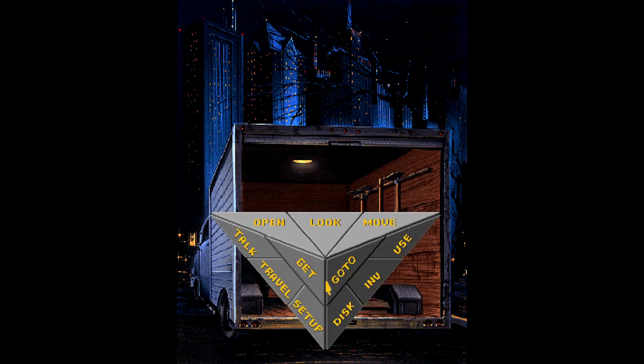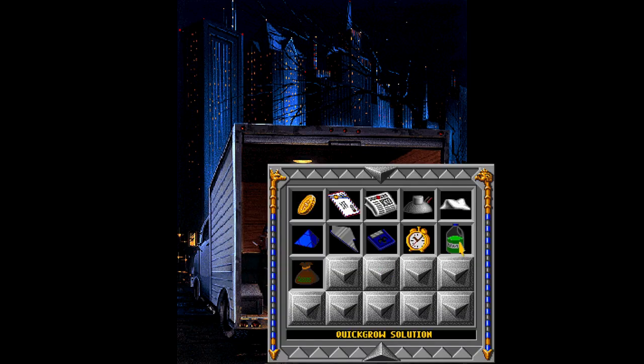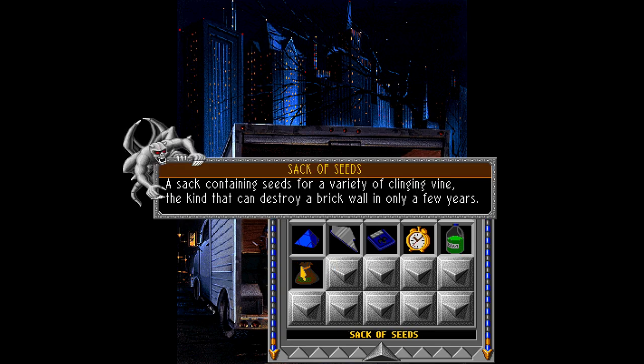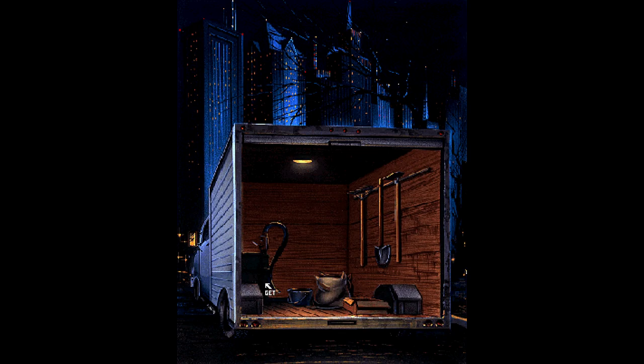Okay. Let's see what we took. A container labeled Quick Grow Solution. The instructions say pour directly on seed, followed by the initials GT. Green Thumb. Sack of seeds. A sack containing seeds for a variety of clinging vine, the kind that can destroy a brick wall in only a few years. So either we need to destroy a wall, or we need a vine to grow up a wall so we can climb it. Have we seen a wall that we need to climb? And it didn't seem like it was going to take us. Didn't seem like it was going to let us take anything else.